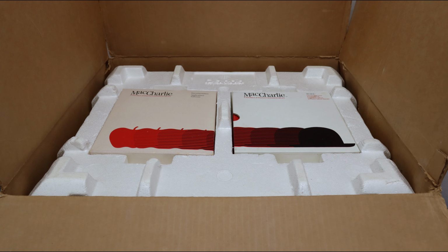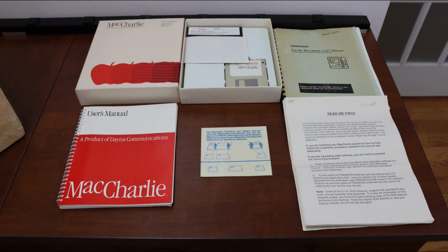This is the top layer of the box, so this is the actual software and the DOS manual. And what you can see here is the contents of the software box, which has the main MacCharlie user manual. You see in the middle there some stickers for the keycaps and the software. I also have some supplemental manuals from upgrades.